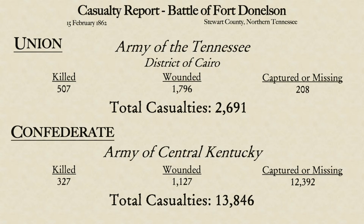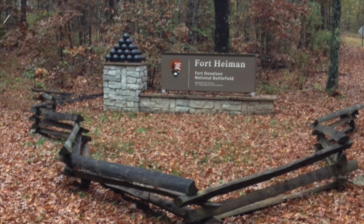The total casualties for the Confederates is huge because Ulysses S. Grant would only take unconditional surrender, forcing some 12,000 Confederates to surrender. From this, he earned the nickname Unconditional Surrender Grant, a nickname that he would carry with him throughout the rest of the war.